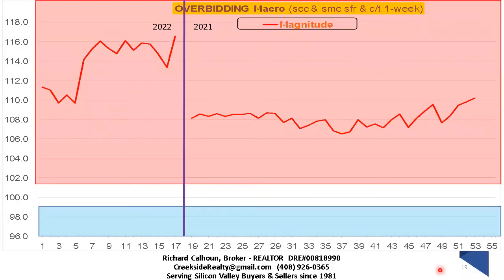This is the magnitude of overbidding over time. You can see that last week we jumped up, but remember, this is not what's happening in the market just last week. This is the escrows that closed last week. And really what happened is there was a dip. It's surprising to me. You can see how sawtooth this number is. I would have expected it to be a more stable line, but it's one of the data points that really does fluctuate quite a bit from week to week in a sawtooth manner. So it's really hard to predict the market using this type of data. You don't know if it's a market shift or just a fluctuation in the data.